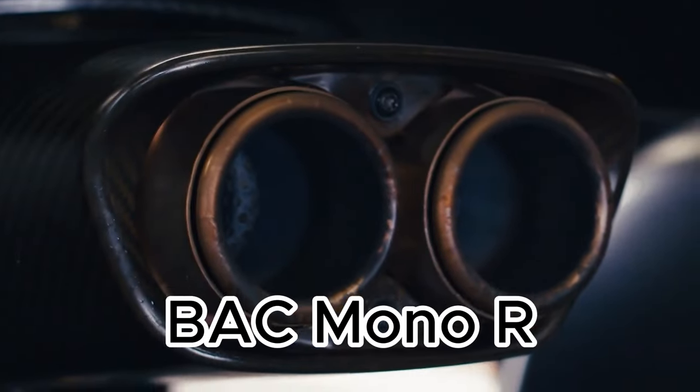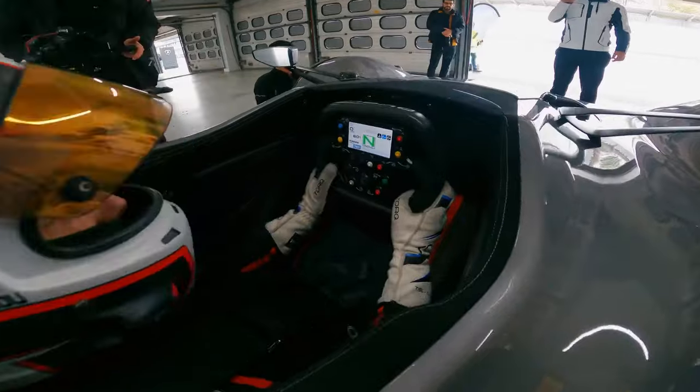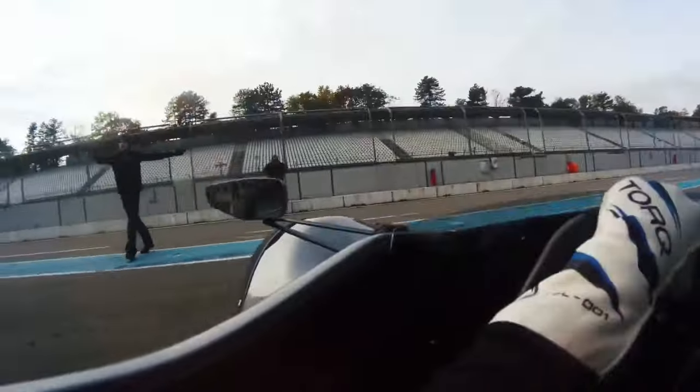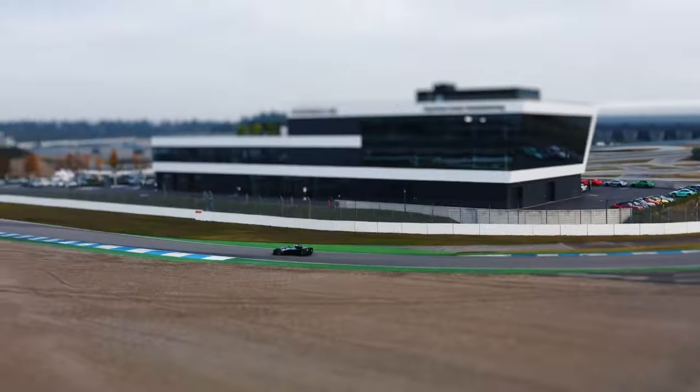BAC Mono R. Experience unparalleled speed and innovation. Meet the BAC Mono R, a single-seat sports car from the UK that pushes the boundaries. With exterior panels made of graphene, it weighs only 1,224 pounds, offering exceptional speed and handling.